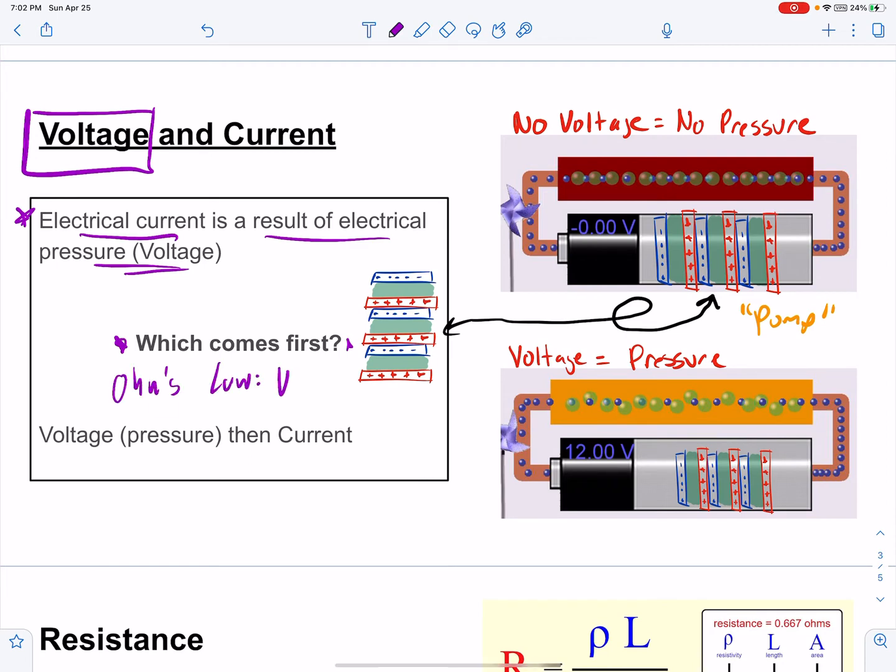Ohm's law says voltage is equal to current times resistance. A lot of new students get confused and ask, does that mean that electric current causes voltage? No, it's voltage, electrical pressure, that causes electric current. This is not a chicken and egg thing. Voltage is clearly number one, then current, the flow of electrons, comes as a result of the pressure we call voltage.